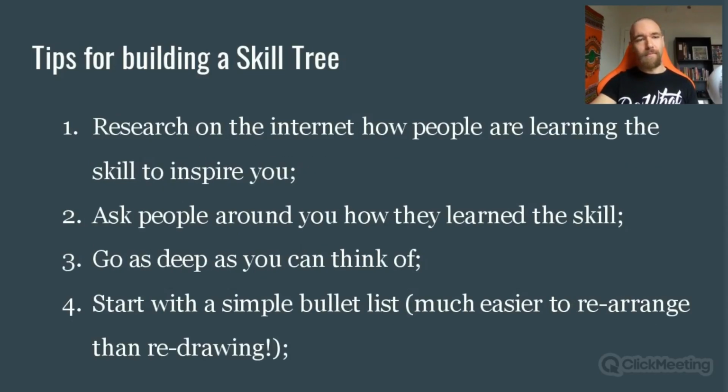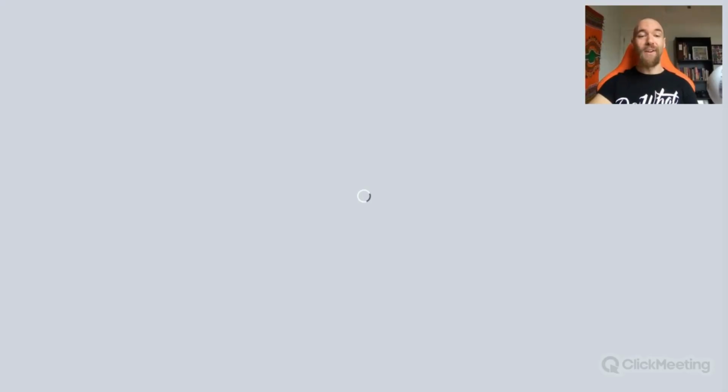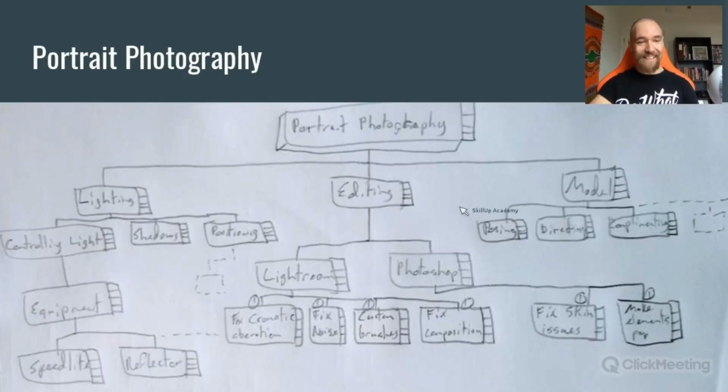Number 4? Nope, that's number 5. I messed up my numbering, so let's pretend it's number 4. So when you start drawing on the page, be mindful that it will take a lot of space. So try to space things out as it grows and then bring it back together. If we look at the example that I actually didn't show, see how much space that takes? And I actually didn't have enough space.